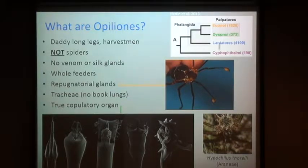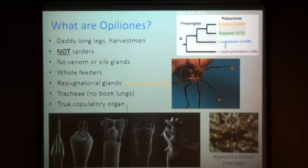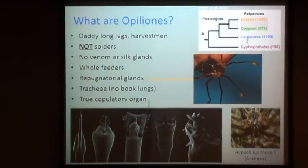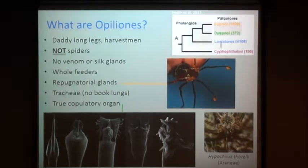They have tracheae, not book lungs, and they have a true copulatory organ. You can see 5 different forms here. We call it a penis, being a true copulatory organ, and so there's a lot of diversity in the morphology of the penis of the harvestmen, and so this is a good character for defining certain taxa, especially at the family level.